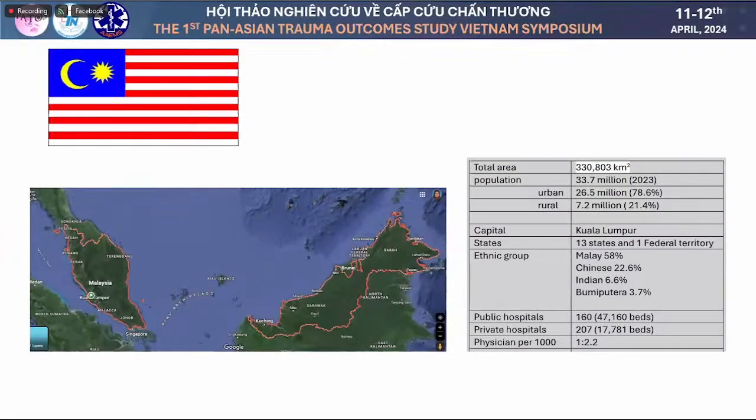We have many ethnic groups in our country. We have the Malays, like me, who are the majority of the population, Chinese, Indians, and the Bumiputras, the origins of the country. Our total area is about 331,000 square kilometers. It's nearly as big as Vietnam.